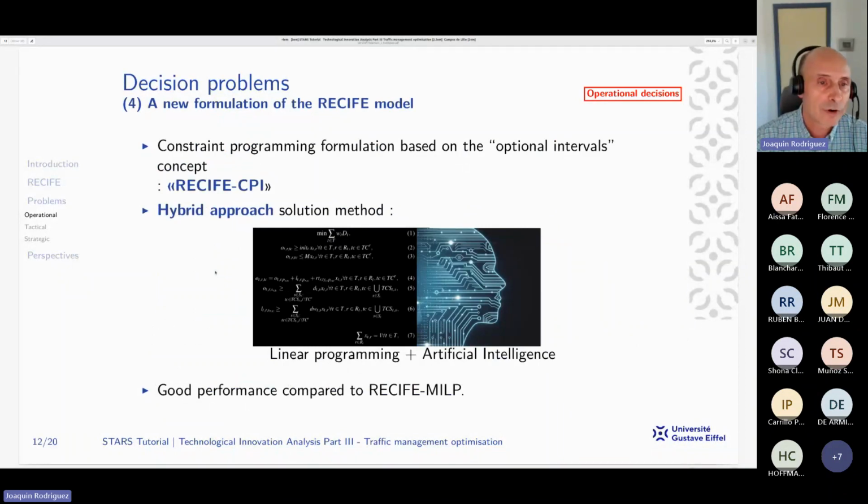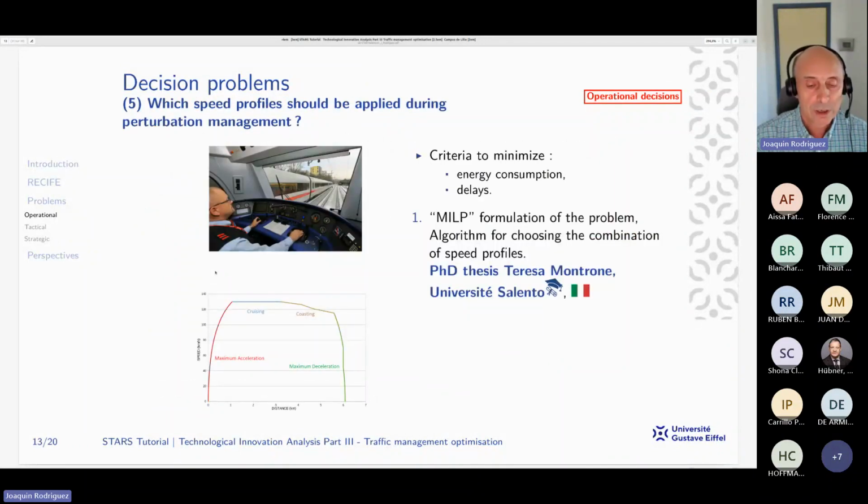Here is another formulation that uses what we call option intervals in a constraint programming formulation, and that will also allow us to add a new decision, for example, to remove a stop, to add a new stop, or to cancel some trains. And this is a much more difficult problem than just a scheduling and routing problem. And this can be performed with this new formulation.